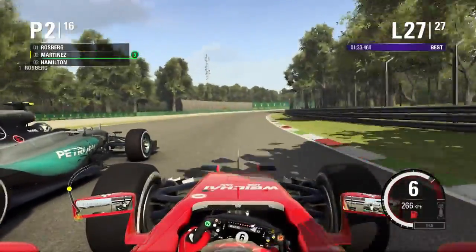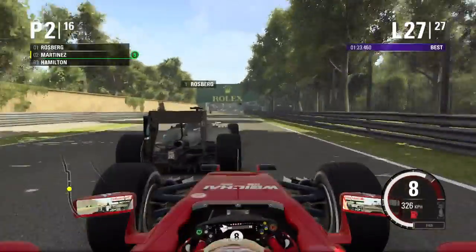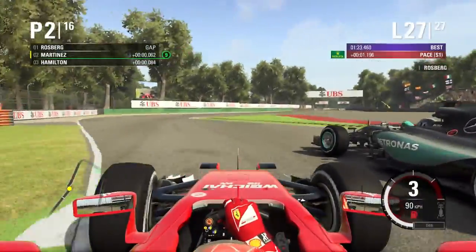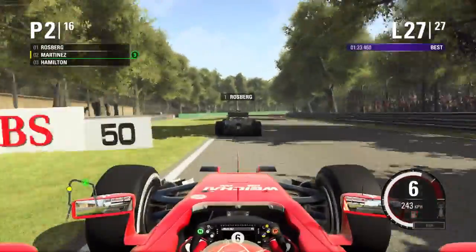This is getting really tiresome now, and I'm really starting to keep up with this, but as you can see, side by side through Curva Grande, I'm trying to hold the inside line. Rosberg just gets around the outside. I'm going to switch back to the inside and try and dive up the inside on the brakes here. Can I make it stick? Possibly. It's going to be tight. Rosberg's still there, and Rosberg just holds on to first place. I'm trying to get past, but there's no way through.